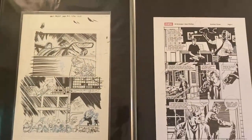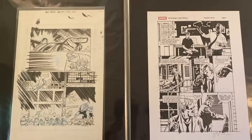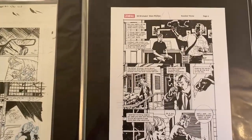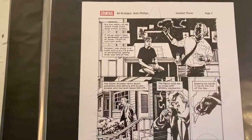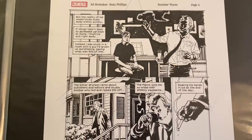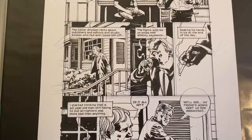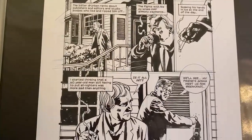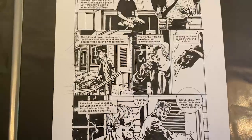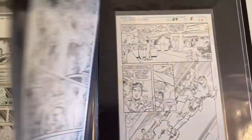We have a James Harren Rumble page, and a Sean Phillips page from Criminal. This is my favorite Criminal storyline. It's called Bad Weekend, about an older cartoonist who's trying to pull off a robbery at Comic-Con. The cartoonist is kind of an amalgamation of Alex Toth and Gil Kane. A very, very fun story to read if you're into comics history or collecting comic book art.